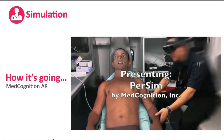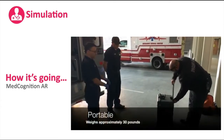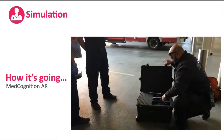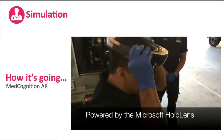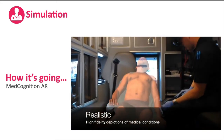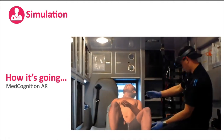Here's another example using augmented reality, using the PerSim task trainer put together by MedCognition. And this one is interesting because it's using AR, so it places a hologram in a physical environment. And so what you'll see here is, using the Microsoft HoloLens, these are actually paramedic trainees or EMT trainees working on a hologram in an actual ambulance. So it's putting them in their true practice environment, and the hologram right now is having a seizure.